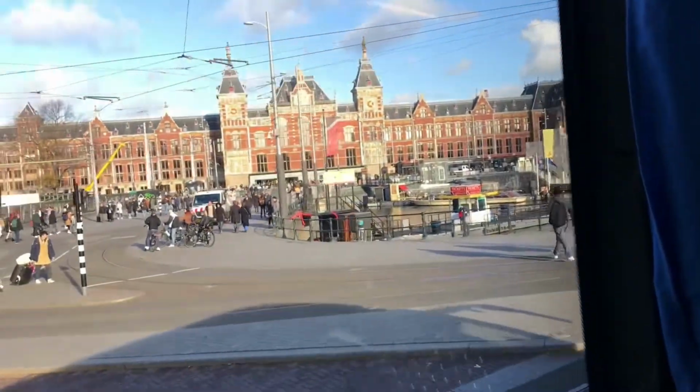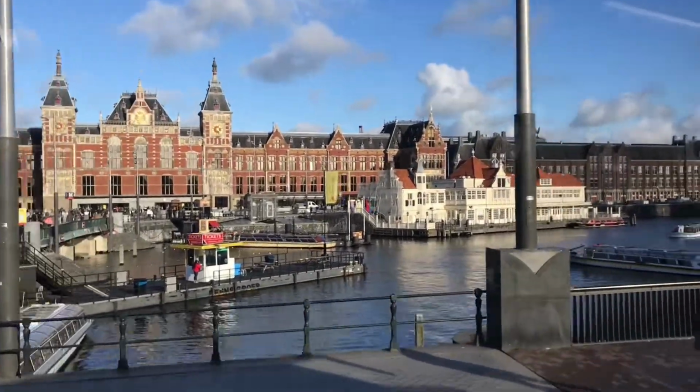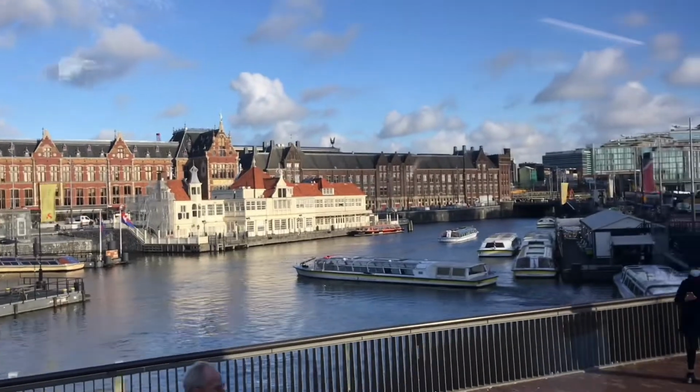On the left side, the train station, built in the water. We saw the back side, the front side is much more beautiful. Built in 1889.